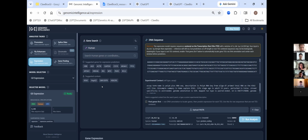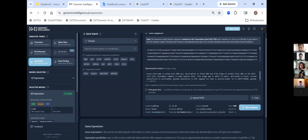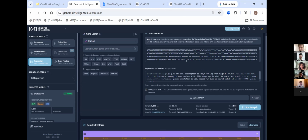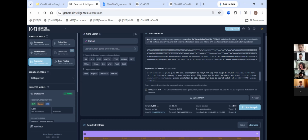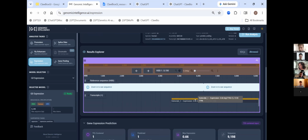So let's, for example, select a hemoglobin gene. This gene encodes globin, and it's highly active in blood cells. Let's actually use one example of such cells and run the assay. So you see, together with the DNA, now we have a text description of what type of cell we are considering. And this type of cell is very relevant to the task because if we change it, the results should also change. So what happens next?